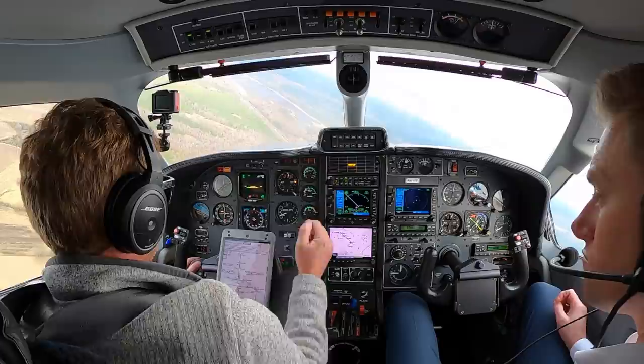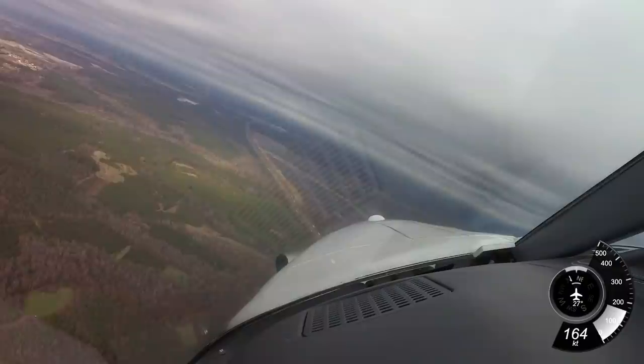Approach course is 005, or 002 actually. We're going down to 1600 feet. We'll slow it up here, get configured for this approach.